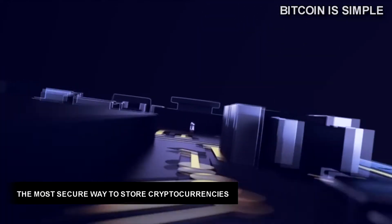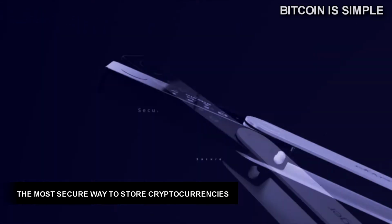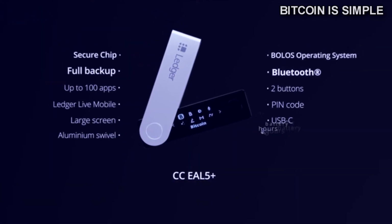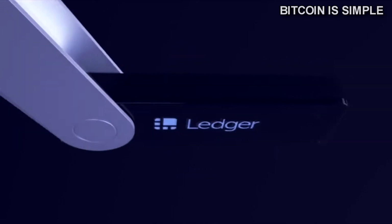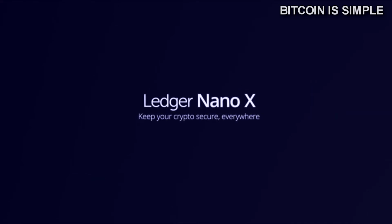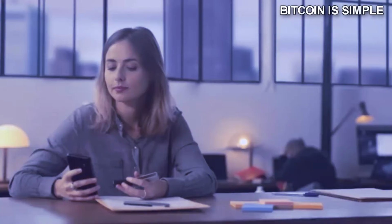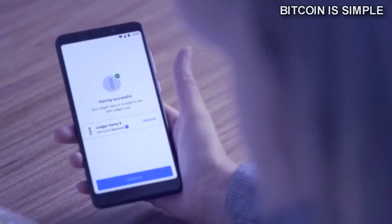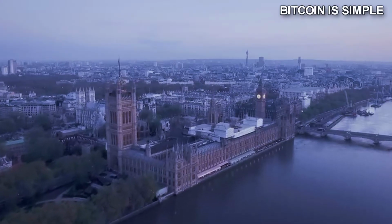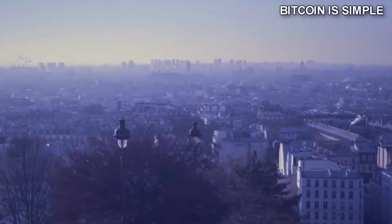And they also use a type of isolated chip, so your private key never goes online. As you probably know, your private key is the most important key to your funds, to your cryptocurrency. And using any type of Ledger Nano, like Ledger Nano S or Ledger Nano X, your private key never goes online, so it's much more safe and secure than using, for example, a wallet from an exchange. It's not recommended to store your cryptocurrency in an exchange because they own your private key.